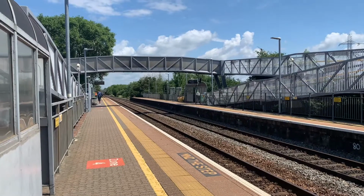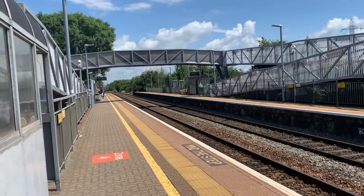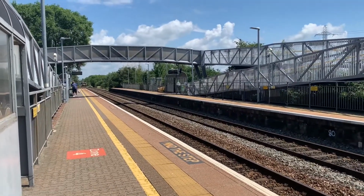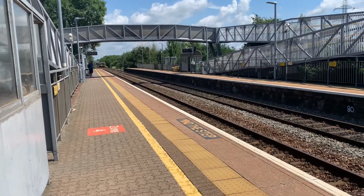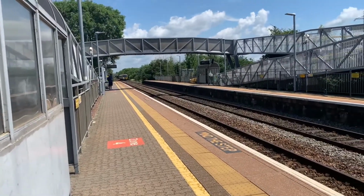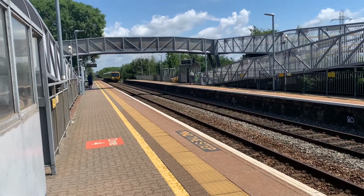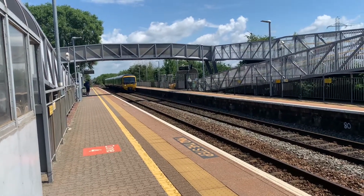Arriving in now is the slightly delayed 12:52 Great Western Railway service from Filton Abbey Wood to Weston-Super-Mare. It is formed of a 166, and it is 166212.